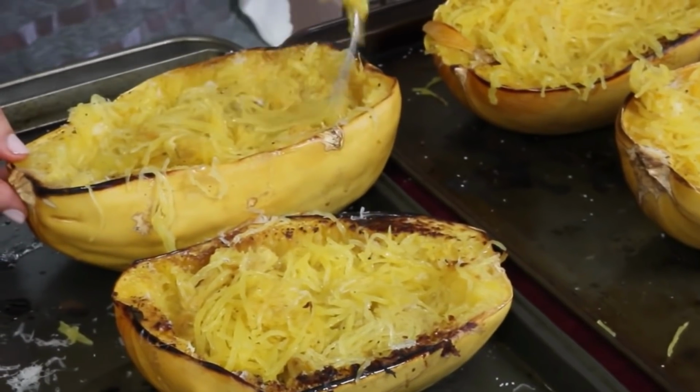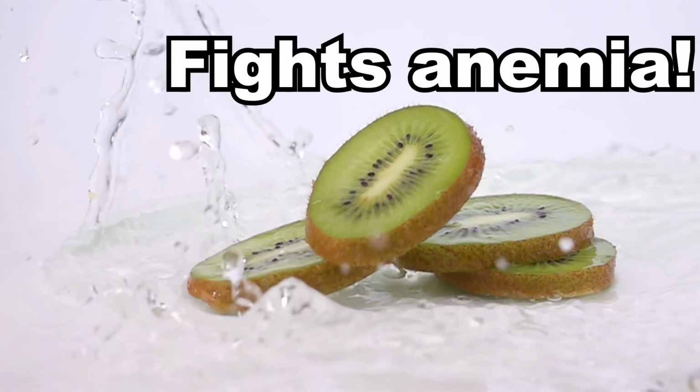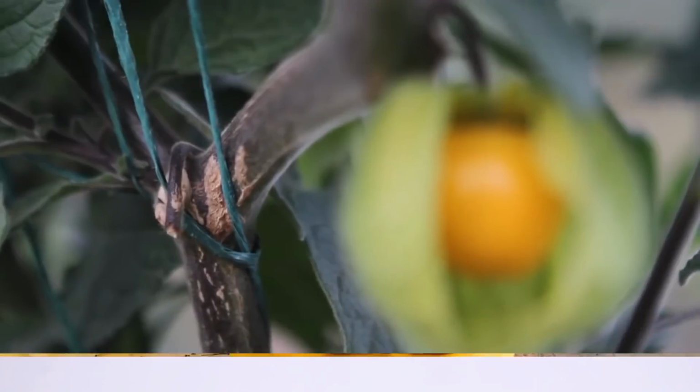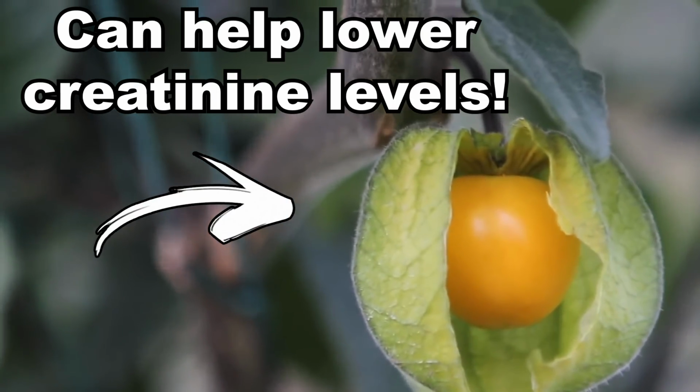This food helps the kidneys remove excess fluid and sodium. This food contains vitamins that fight anemia. This food contains vitamins that lower creatinine levels.